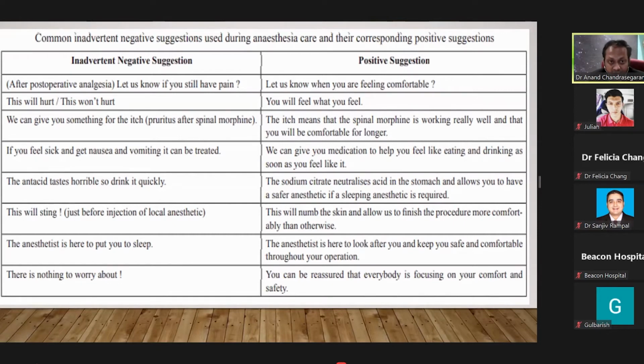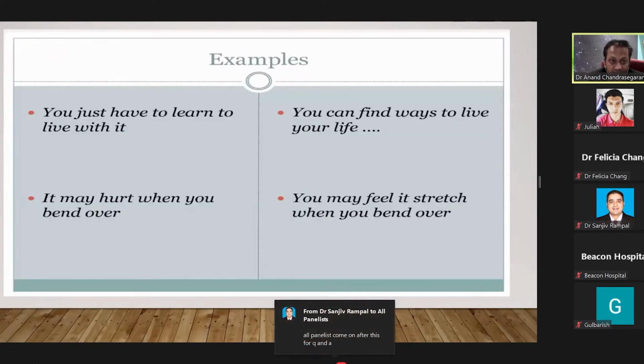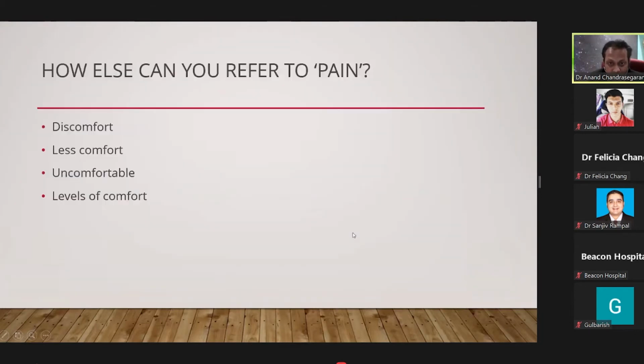So what I'm trying to say here is the common language that we speak does explain the issues that we want to convey to the patient, but sometimes it creates certain unwanted anxiety. So perhaps we can change our language, the way we talk to patients, to make them feel more comfortable. For example, instead of saying, you just have to learn to live with it, when we talk about pain, perhaps you can change it to, you can find ways to live your life. Instead of, it may hurt when you bend over, perhaps you can say, you may feel it stretch when you bend over.